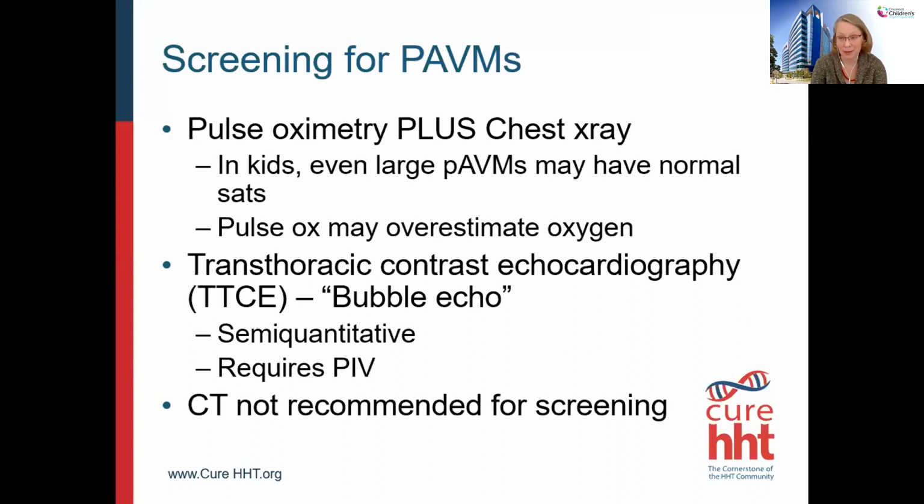Not pulse ox alone, as had been practiced by some practitioners previously, because pretty much everyone on our pediatric panel had at least one case where they had seen a normal pulse ox reading in a patient with a very large AVM, large enough to be picked up on a routine chest X-ray. And so that's why it requires the combination to be sure that the oxygen's not low and that there's not a large pulmonary AVM hiding there anyway. But, and I'll come back to this in a minute, pulse ox has been shown to potentially overestimate the oxygen levels in blood. And so it may not be as reliable as we all think.